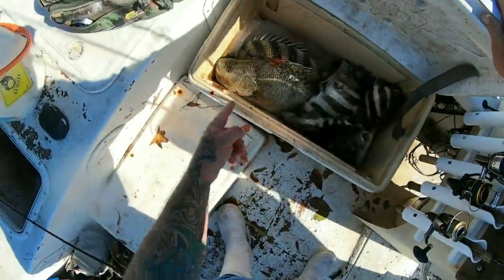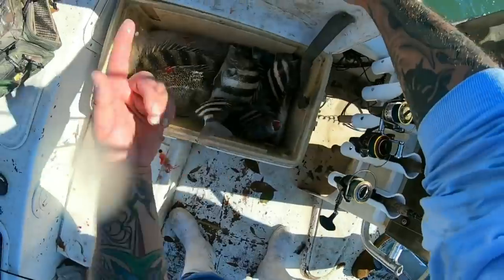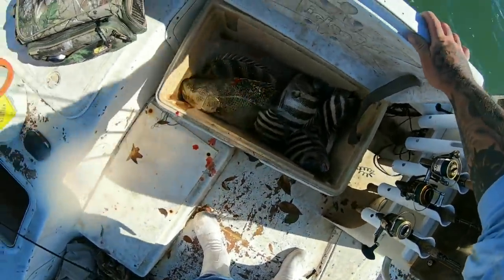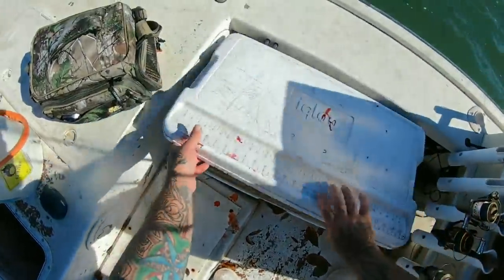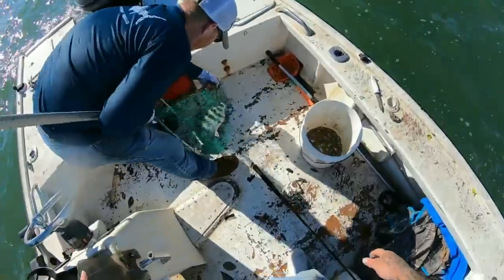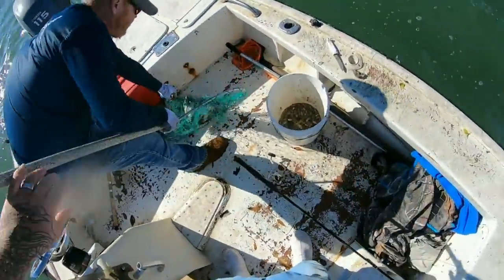Box of fish, guys. We got a triple tail, a big old sheep's head, a whole bunch of sheep's head, two big old bull whiting, having a ball out here today. Let's see this fish. Got you all tied up.